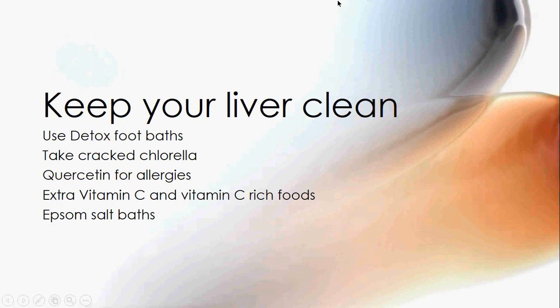You want to keep your liver clean. Ways to do this are to make sure you have a mostly plant-based diet, fruits, vegetables, organic if you can. You can also use detox foot baths. Many establishments now have them. We have them in our office. It's a good way to help clean out your liver a bit, helps deal with the side effects of allergies, and helps the immune response.